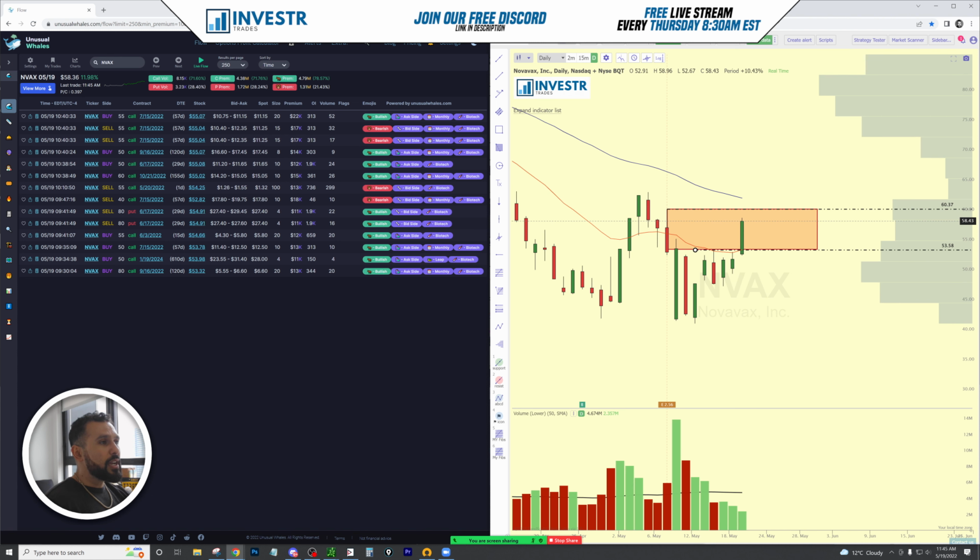Take a look. Once we have this resistance area put in right here, you can see these resistance areas being put in. That level is 53.58. Now if we break that level, where's our next area of resistance? It's coming at this first rejection candle right there. After that, we have some resistance right here, which will line up with the 50-day moving average. But our first area of resistance is going to be that 60.37.